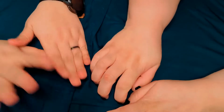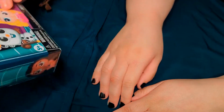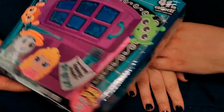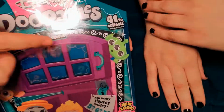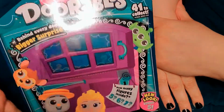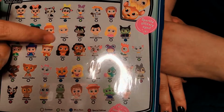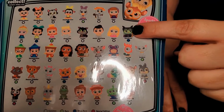Yay! And on today's episode of Mystery Dives, what we're going to open is this lovely thing. Disney, what is it called? Doorables! I was not reading the name. I was just like, oh, look at it. It's so pretty. Mainly because I really wanted Rapunzel. Wait, where is she? Right here. I wanted Rapunzel. I'm a big Rapunzel fan.